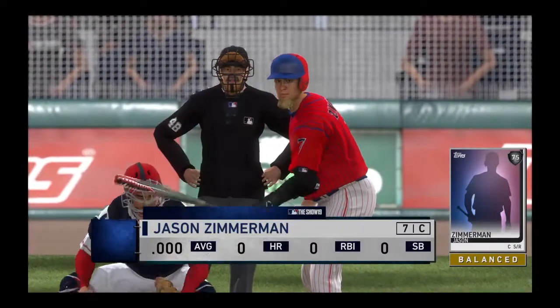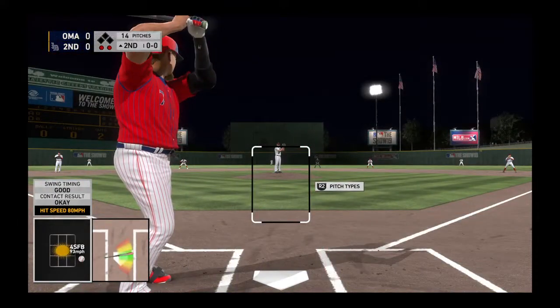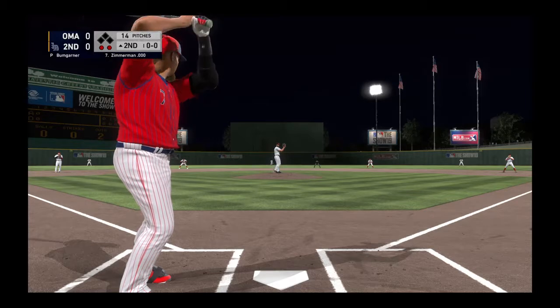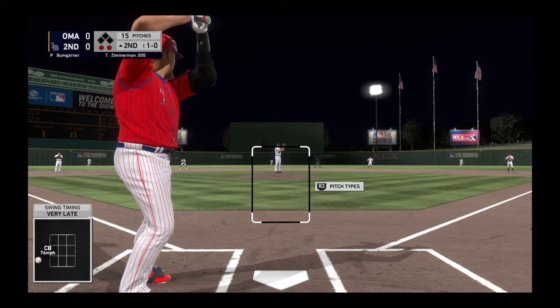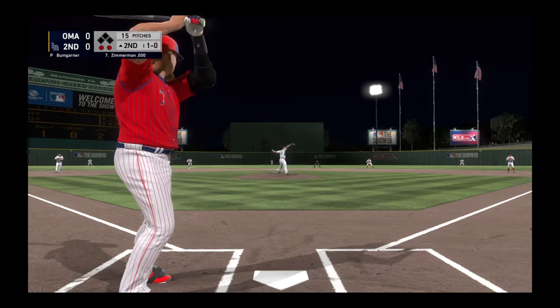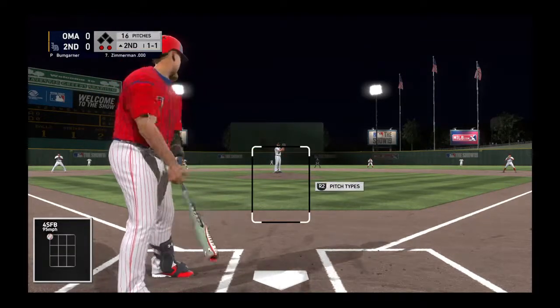At the plate, Jason Zimmerman. He'll get to take his first cuts here. Zimmerman. Ready with the first pitch. Here it comes. And a good idea to hold off on that swing. It's ball 1. A ball and a strike. The count's 1-1.